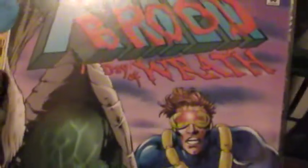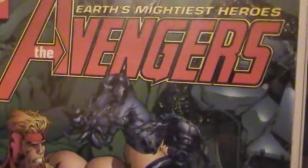We have X-Men Brood, Day of Wrath. This is a special event, number 1, of course. Then we have X-Man, number 18, Safety in Numbers, guest starring the X-Force. We have the Avengers vs. Mightiest Heroes, number 13, World War III, Part 2 of 4.